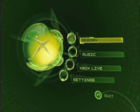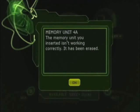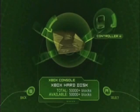So the first thing you're going to need to do is plug in your USB stick, and it's going to come up with this message: your memory stick's been formatted. So it's important that you back that up before you do that, otherwise you lose everything on that memory stick. But now it's Xbox formatted and you can start copying your save games and everything.